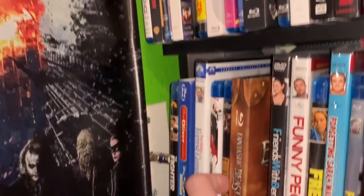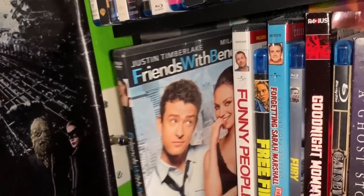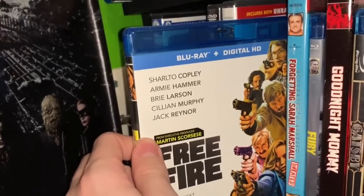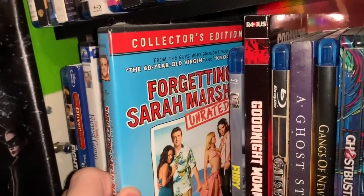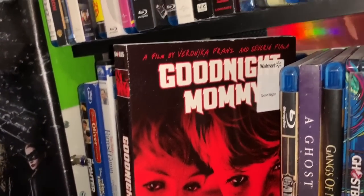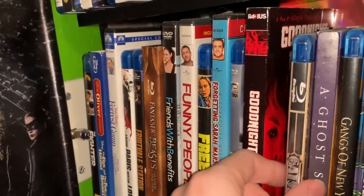Fantastic Beasts and Where to Find Them. And yes, I know some of these are not in complete order, but they are pretty much in order. Friends with Benefits. Funny People. Free Fire, a really underrated film. Was this done by A24? Of course it was. Forgetting Sarah Marshall. Fury. Goodnight Mommy. A very creepy, adrenaline-filled horror movie.